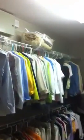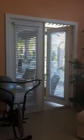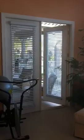Goes around the corner. That's one of two walk-in closets. The big one is here. Goes back 12 feet. And you can see that the master exits onto the lanai. We'll go through to the kitchen now, through the family room.